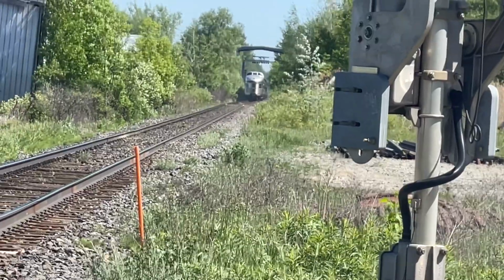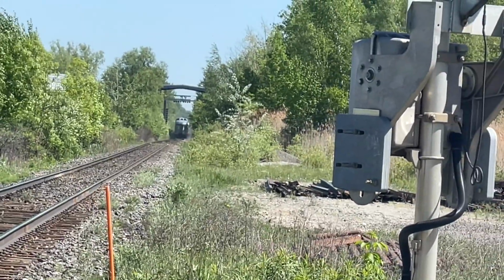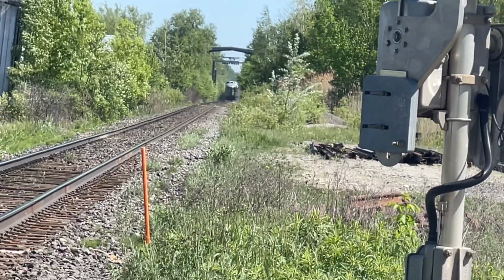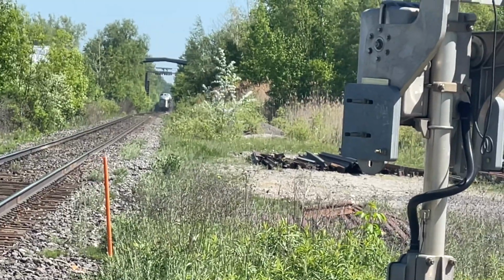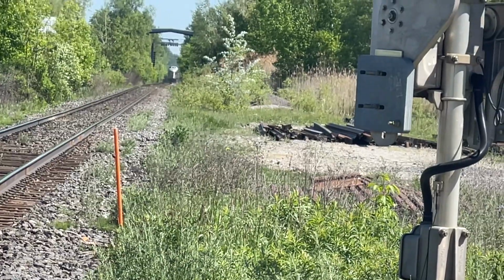Heading off to Vancouver. You can see here, I came just in time, like after a minute I came, and the train came. So yeah, not here that long.